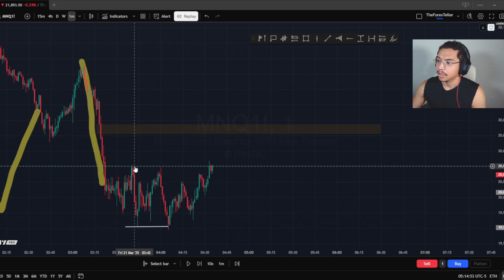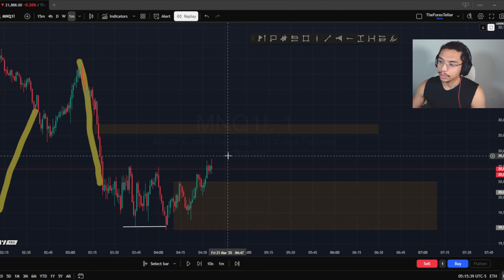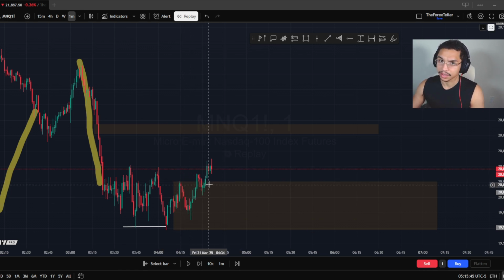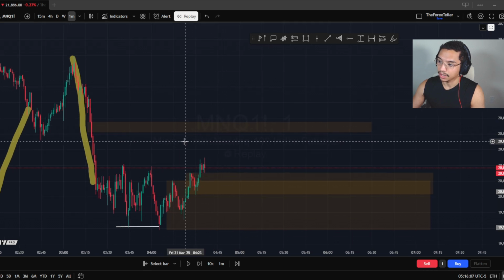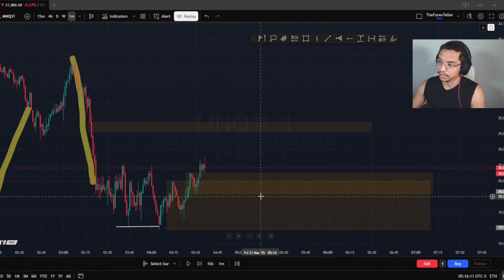Okay, boom. We break this high right here. Now, what is going to be my entry point? When it comes to choosing demand zones, if there are two right next to each other, I'm going to go for the bigger one, not the smaller one. Here's what the second demand zone will look like, and if I had to put my stop loss below one of them, it would definitely be below this one, because I do think that if we are going to retest, it's not going to stop just right here. It's probably going to go deeper into that zone.